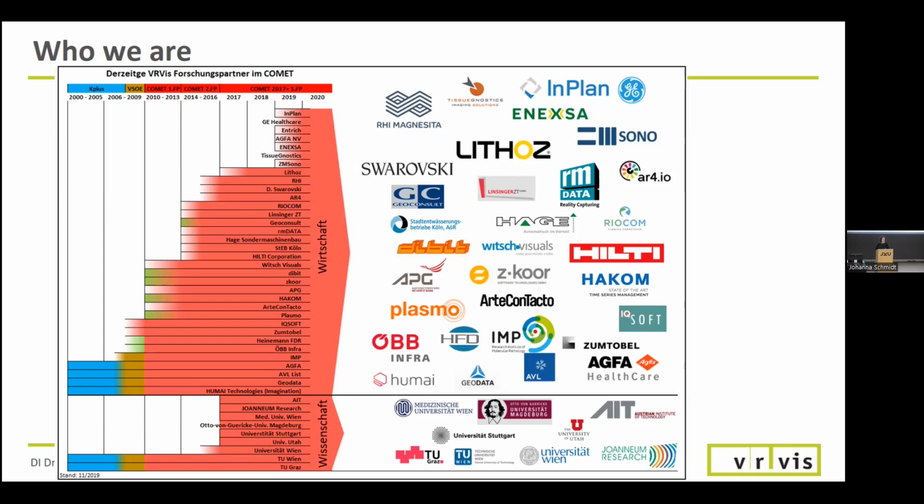And we have to have both. We have to have company partners and we have to have research partners, which are mainly universities, because we have to use the knowledge from the universities, but we also are supposed to bring back the research questions from the industry partners to the universities. From the company partners, you can see a strong focus on Austrian partners, of course, because we are funded by the Austrian state, but there are also some international companies to be found here.